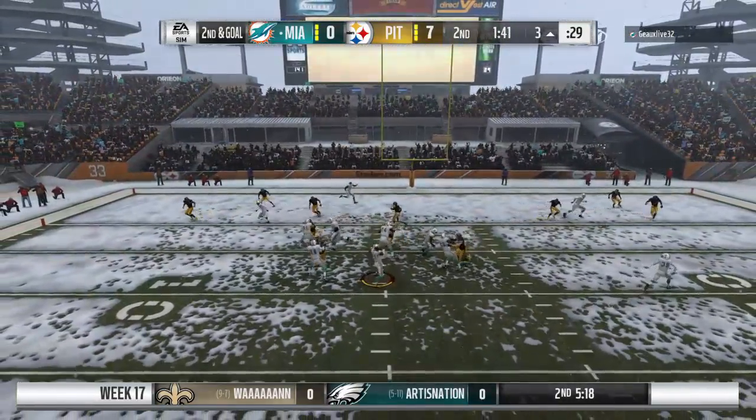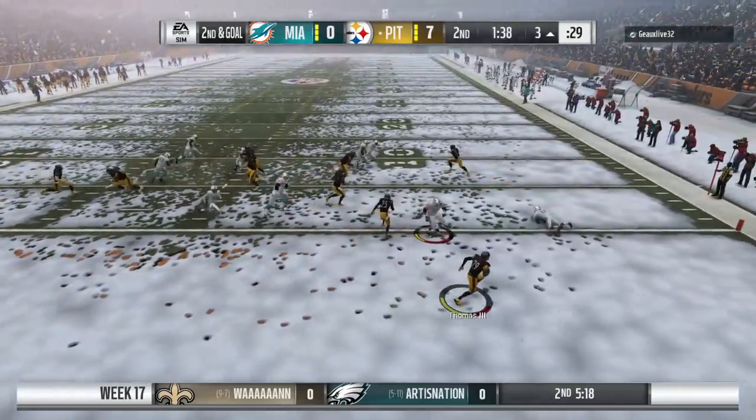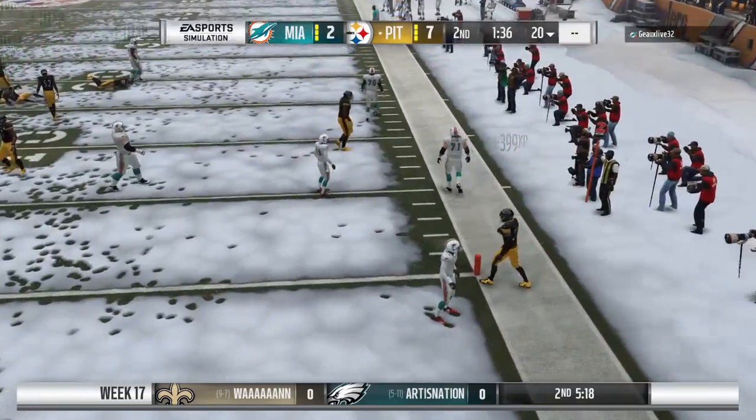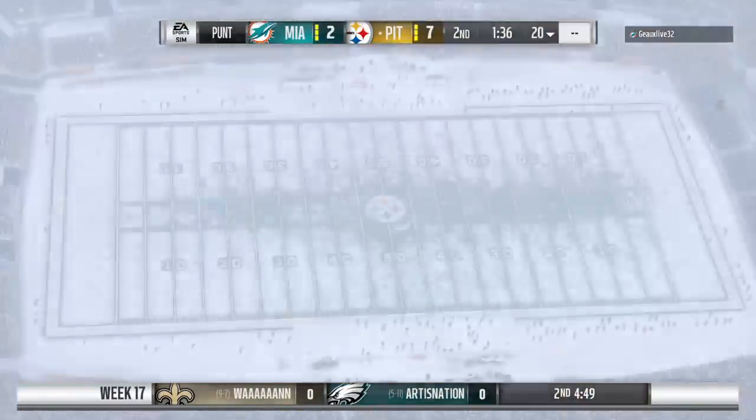Back to throw. And it'll be intercepted. It's the former Seahawk, Earl Thomas. And I do believe this is going to wind up a safety. It is. It's a safety. How about that for a wacky play?